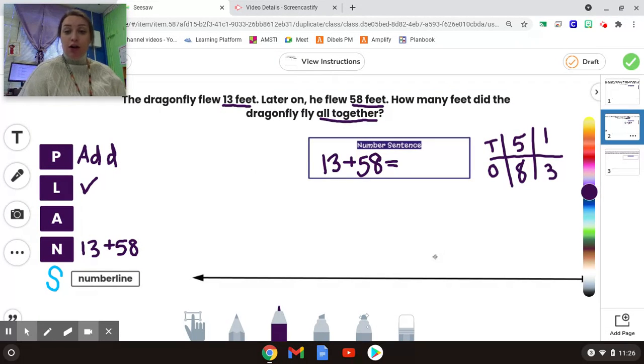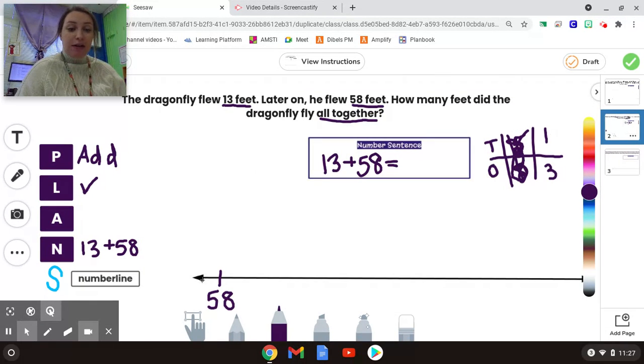Well, I'll start with my largest number, 58. When you're adding, it doesn't matter which number you start with. You can start with whichever one makes you happy, but I'm just going to start with the larger one today. Then I cross it off of my tens and ones chart right here because we're not using them anymore. Now I just have to add 13. I started on this end because I know that when I'm adding, my answer will be bigger, so I needed room to get bigger.